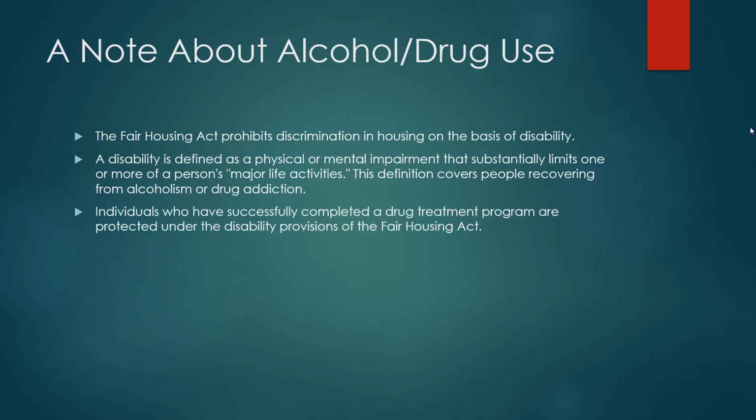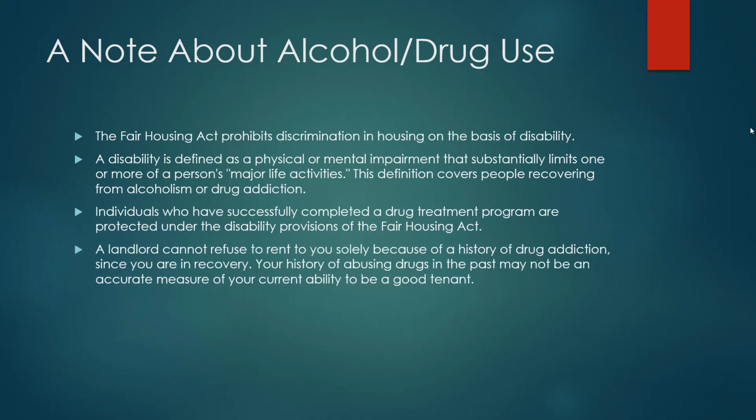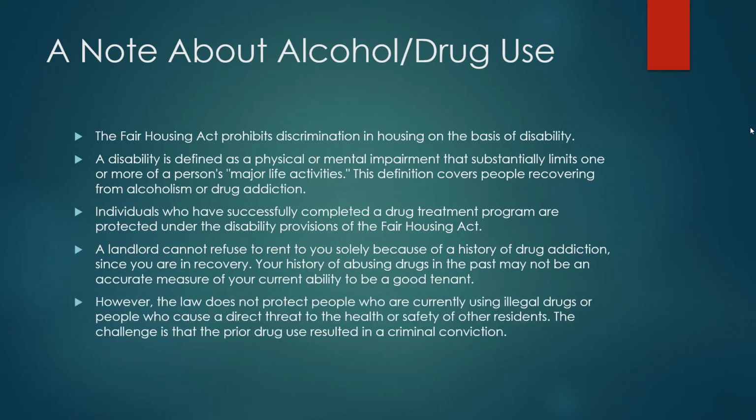Individuals who have successfully completed a drug treatment program are protected. Hello, protected under the disability provisions of the Fair Housing Act. You cannot, as a landlord, refuse to rent solely because of a history of drug addiction since you are in recovery. Your history of abusing drugs in the past may not be an accurate measure of your current ability to be a good tenant. However, the law does not protect people who are currently using illegal drugs or people who cause a direct threat to the health or safety of others. The challenge is that the prior drug use resulted in a criminal conviction.